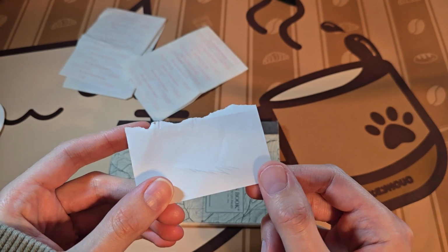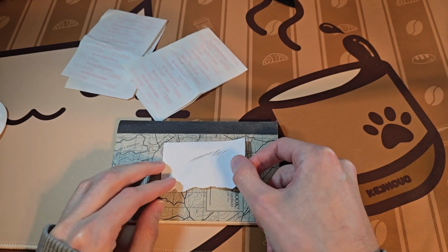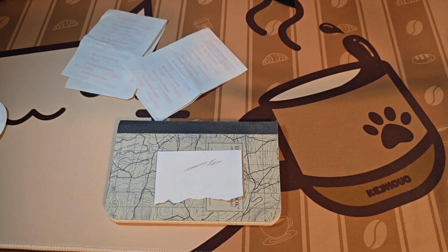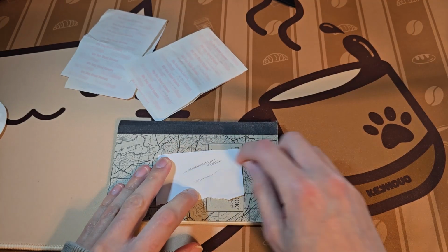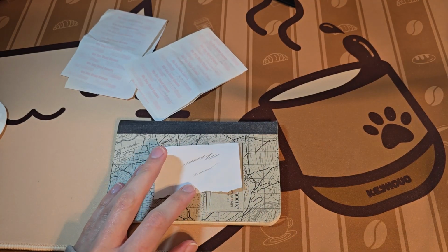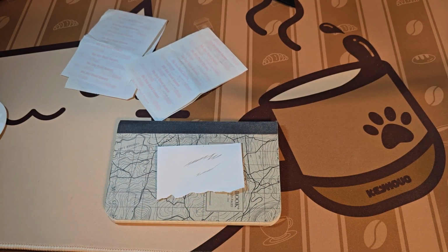From my perspective, and the sake of preservation, I try to remove any foreign objects that aren't supposed to be there, but receipts can provide a good marker of provenance and ownership if that is something you care about. The text on these fade due to temperature changes and age, so if you really want to keep them, maybe think about taking pictures or scans. Thanks to all the commenters who pointed this out.